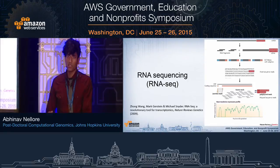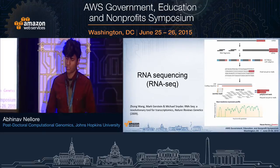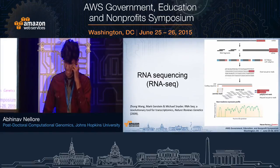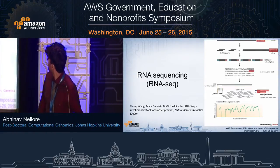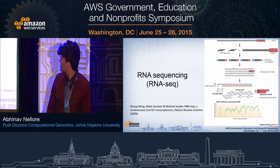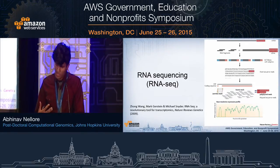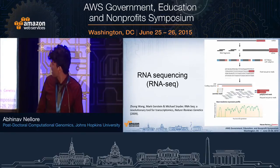How do we find out about it? Well, you sequence it. Roughly what happens in a sequencing experiment, in broad strokes, is you extract RNA, you isolate and purify it, and you fragment it into segments a few hundred base pairs long. Then you convert it to complementary DNA, ligate on some adapters, and you obtain short sequencing reads. We deal with sequencing reads that are between 50 and 300 base pairs long. You develop software to analyze this data.